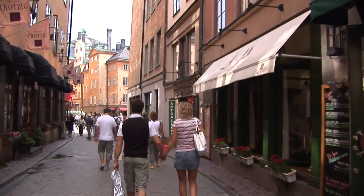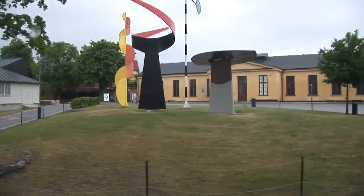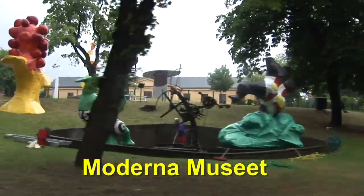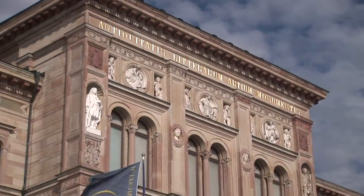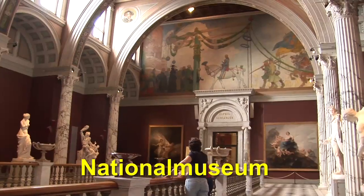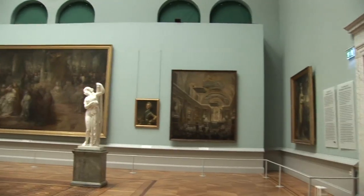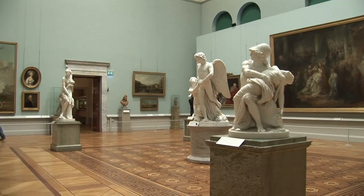Other diversions to squeeze in. If you're interested in fine arts, consider a visit to the Moderna Museet, opened in 1998 with an excellent collection of 20th century famous artists. For a more traditional collection, visit the nearby Nationalmuseum, which holds a decent collection of old masters and impressionists. This is a very good museum, definitely worthwhile for the art lover.